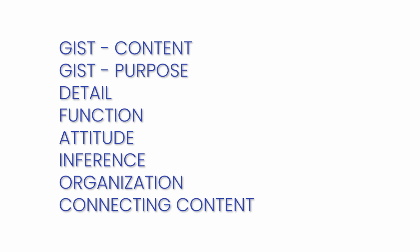Listening for a function, listening for an attitude or an opinion. How does she feel about that? Listening for an inference. What does she mean by this? Listening for organization, like how is it structured? And listening to connect content.